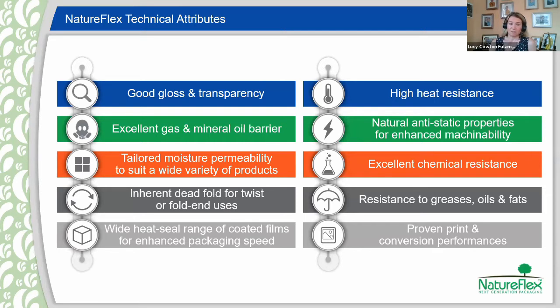Being more akin to paper, they have very good deadfall. They're used quite often for twist wrap. And I already mentioned good resistance to greases and oils. And they do have a wide heat seal range as well. And they're easy to print.